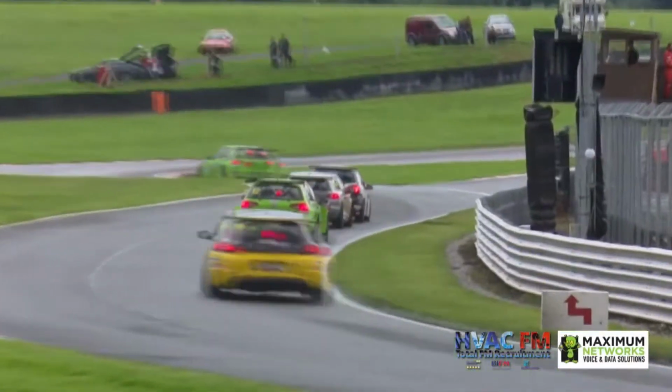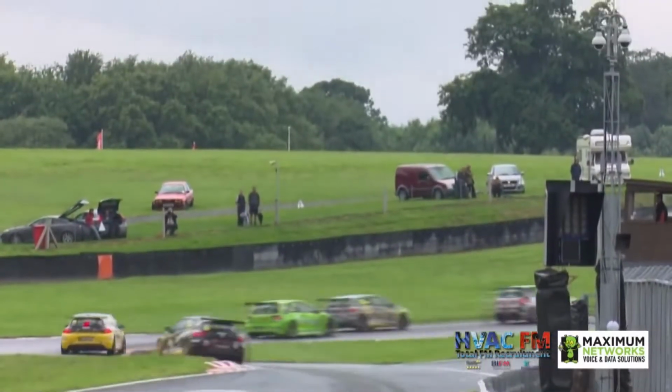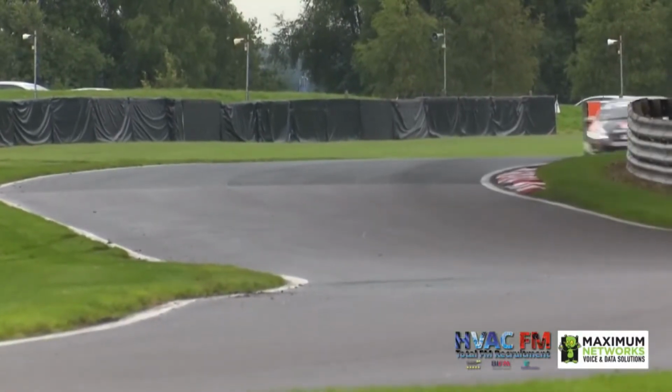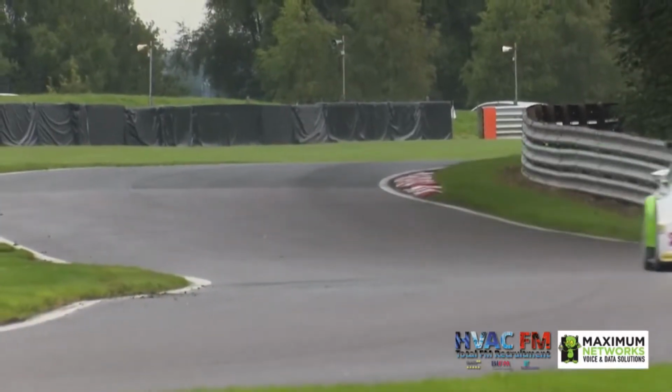This though is Andy Wilmot, who has just lost second position by the looks of it in the VW Cup to Ollie Brown. Ollie Brown has got himself into P2, and Ollie now will set off after Richard Gilbert if he can. The gap was about 1.5 seconds at the start of the lap. We'll see whether or not that is going up or down by the end of it.